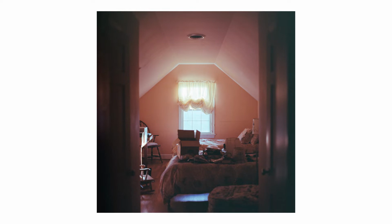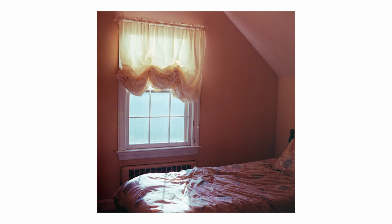I then stepped closer and got this detail shot of the light hitting the bed sheets. Those who have been with me for a while know that I like taking pictures of morning sunlight on bed sheets, and this falls right into that category.